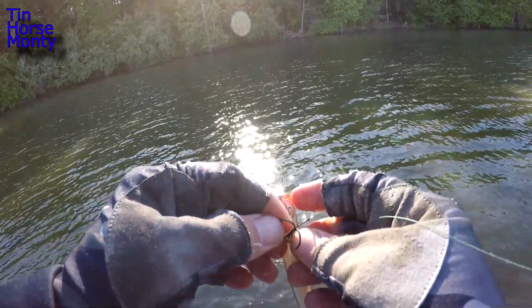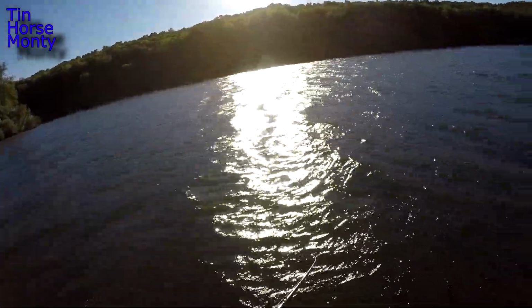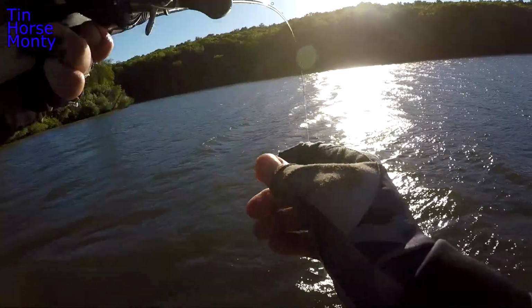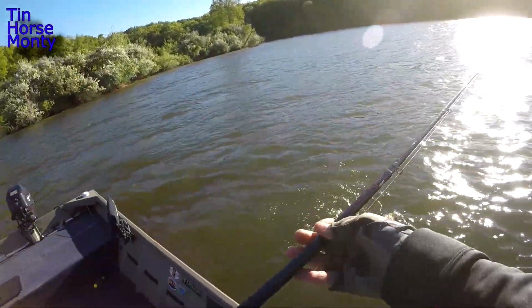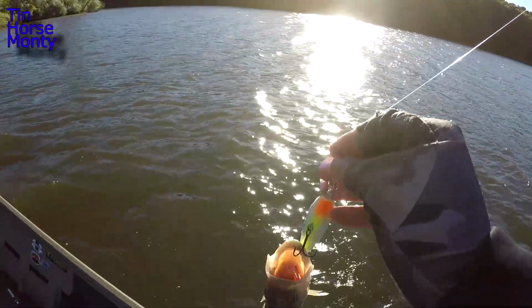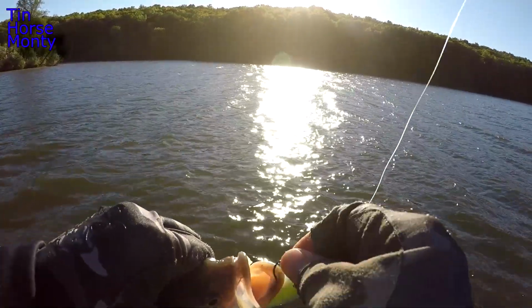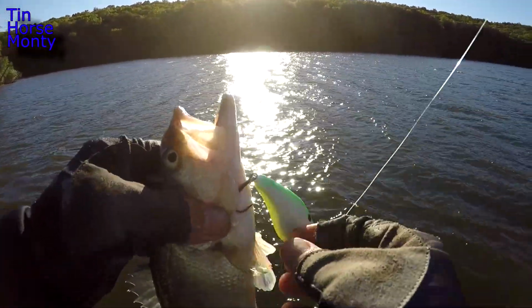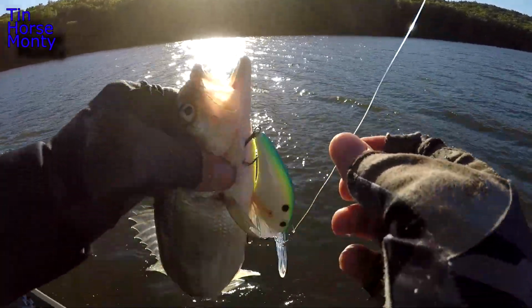Saw this little shade line over here. Wind's blowing in on it. Never know. There he is. Look at that. Just pulling the bait up. Come on, grab it. Just pulling the bait up. That happens sometimes, folks. It's right at the end of your retrieve, that bait starts coming back, it changes angles, and the fish grab it.